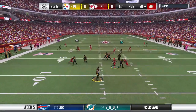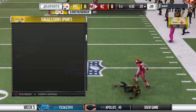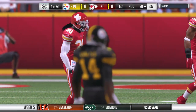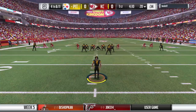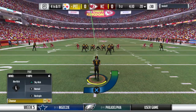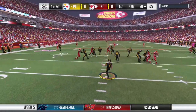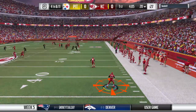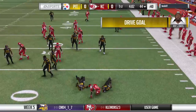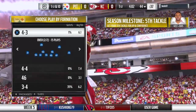On 3rd down, Roethlisberger. And that is incomplete. He was looking to hit his running back, Le'Veon Bell, that time. And that brings up 4th down. The Steelers send out their punter now. Back deep for Kansas City, DeAnthony Thomas. Here's Thomas. Call that a punt of 38 yards officially. And it's Chiefs football, 1st and 10.